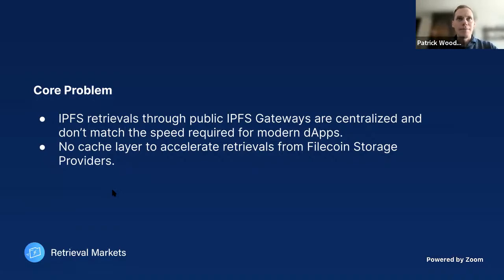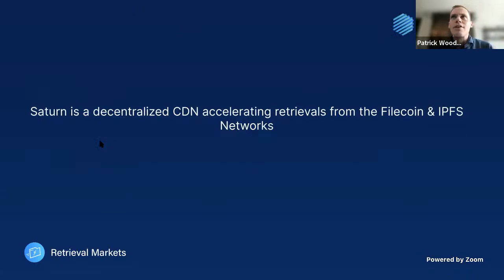A third thing I can mention here is that historically IPFS and Filecoin, different networks, they haven't really interoperated much. And going forward, we'd like to have the whole content addressed universe be content addressed and not have sort of lock-in to particular networks. We'd like to see the IPFS network and Filecoin interoperate. So that's sort of the background. That brings us on to what is Saturn. Saturn is a decentralized CDN accelerating retrievals from the IPFS and Filecoin networks.